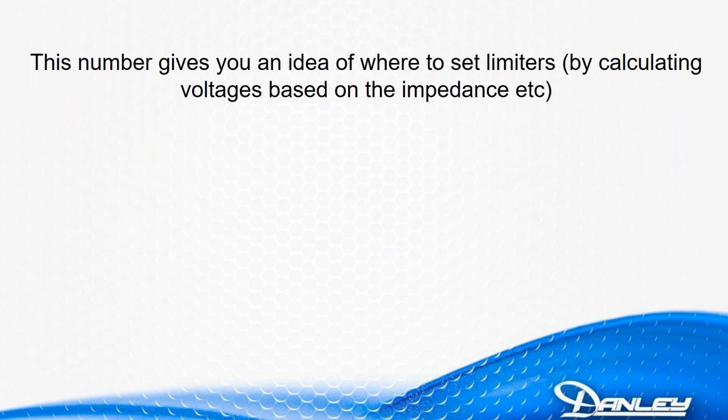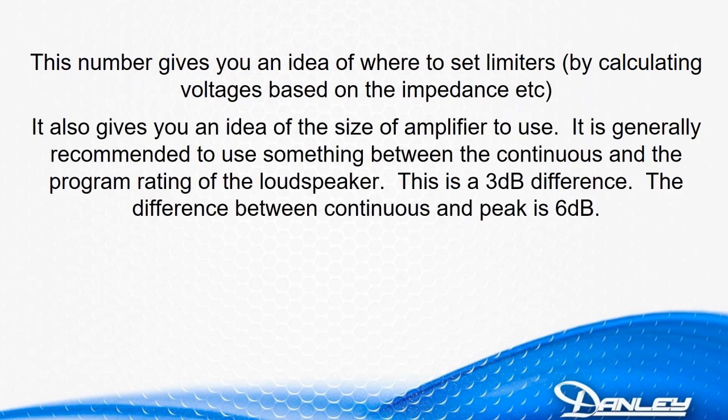And so the standard wattage is a guideline for an average type of use. It gives you an idea of where to set the limiters. You calculate the voltages based on the impedance, just basic math there, and that gives you an idea of where to start based on those wattages. And it gives you an idea of the size of the amplifier to use. It's generally recommended to use something between the continuous and the program rating of the loudspeaker, which is a 3 dB difference. The difference between the continuous and peak is 6 dB.